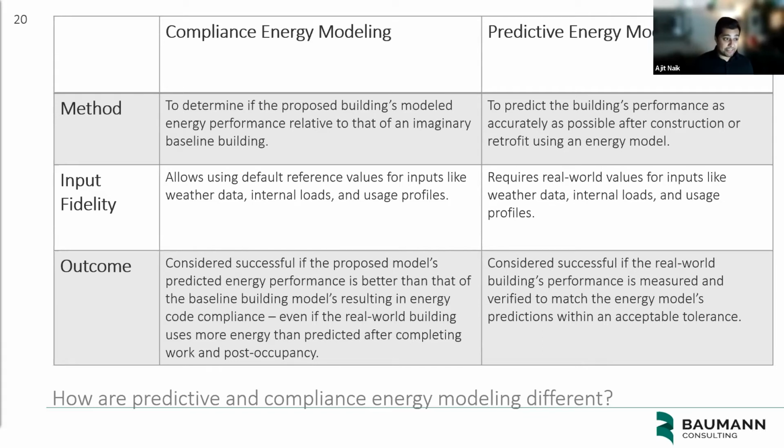Compliance modeling doesn't have a lot of input fidelity. You're allowed to use default and average values, whereas predictive modeling requires you to do the due diligence and figure out the real-world or likely values. The outcomes also vary. Compliance modeling is considered successful where the proposed model is just better than the baseline model, regardless of how it performs in the real world, while predictive modeling is only considered successful if the building's performance is measured afterwards and can validate what was predicted by the energy model. So those are the salient differences between compliance energy modeling and predictive energy modeling, and predictive energy modeling is really what's relevant for BEPS.